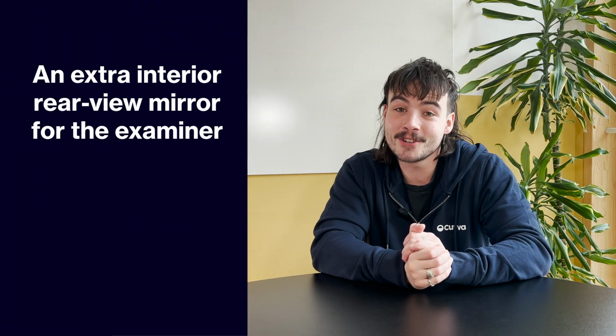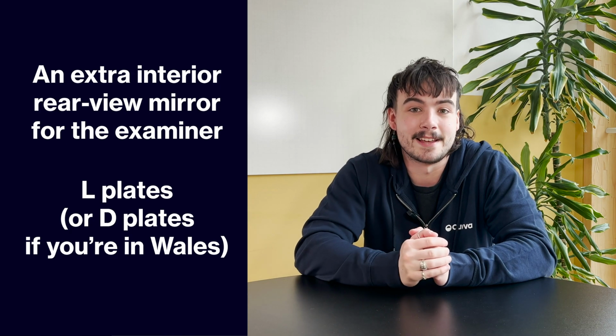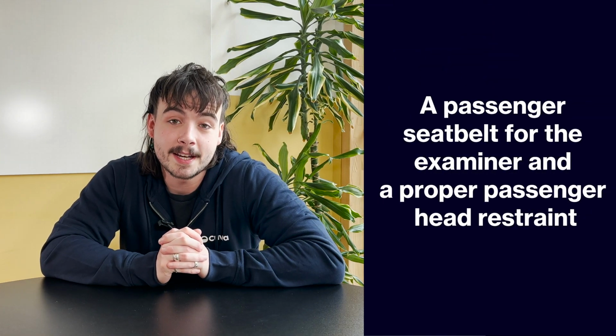Before the test, you'll also need to make sure that you've got an extra interior rear view mirror for the examiner, L plates or D plates if you're in Wales. Make sure these are on the front and back of the car and do not obstruct your view. A passenger seatbelt for the examiner and a proper passenger head restraint, not a slip-on one.